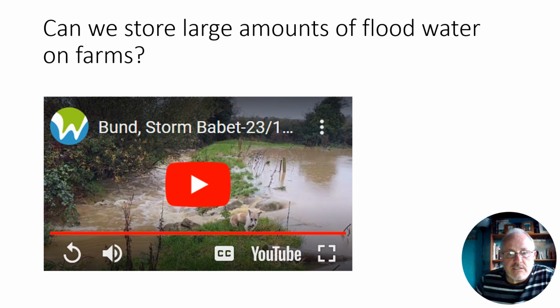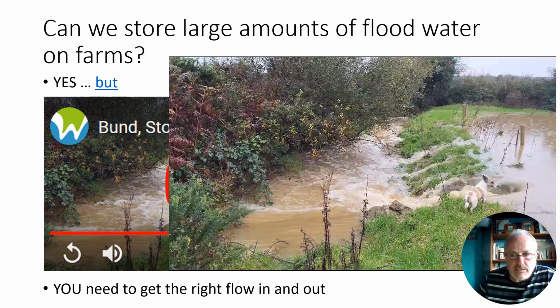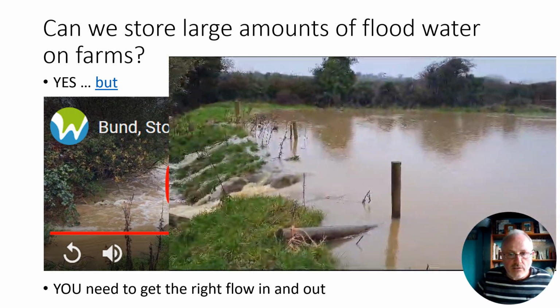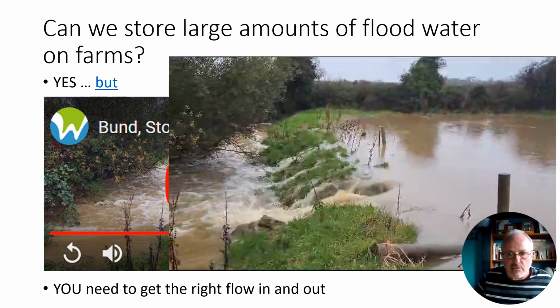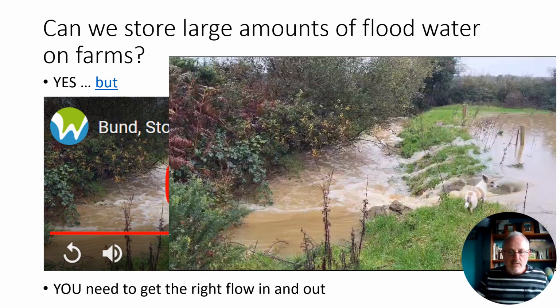Right, can we store large amounts of floodwater on farms? Well, we've had some big storms to test us, such as Babette, and the answer is yes, but, and everything's in the but, you need to get the right flow in and out of your feature. So let's have a look at one we did earlier, and you can see a nice overflow here, and here's the pond with about 600 cubic meters. This is the bund. It's overtopping slightly, which is not good, but I'll tell you more about that later.